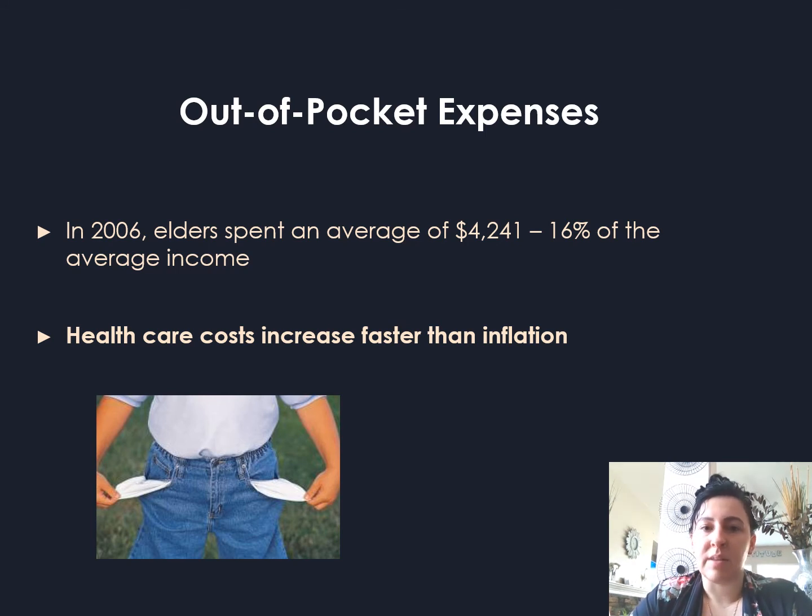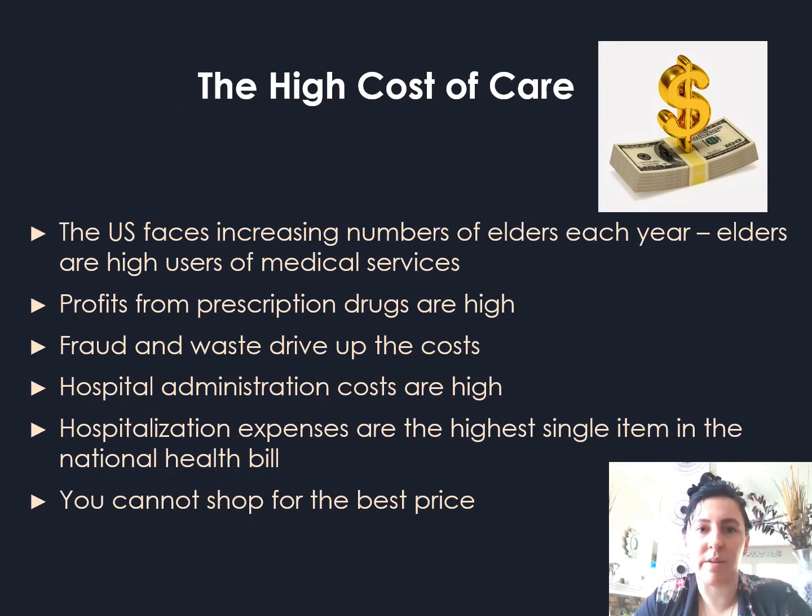So out-of-pocket expenses. In 2006, older adults spent an average of $4,200, or 16% of their average household income, on out-of-pocket expenses for their health care. Okay, healthcare costs have increased faster than inflation. Okay, that's pretty insane. And a lot of this is largely due to all the new medical technology that we do come up with, because every time we do come up with new medical technology, it's all going to be a lot more expensive. So that's what happens.